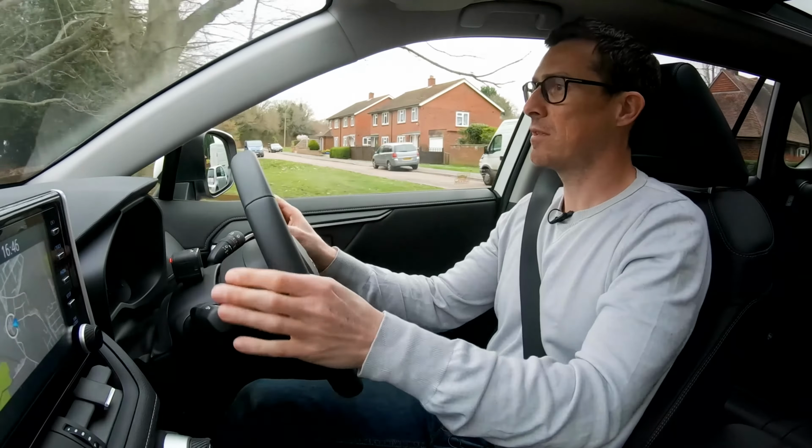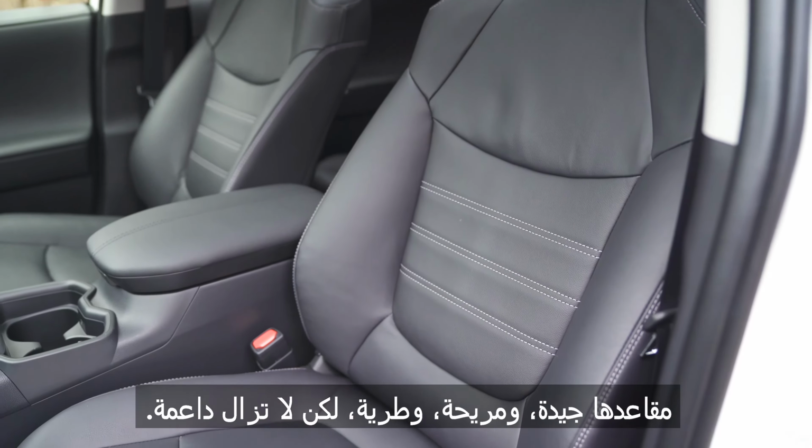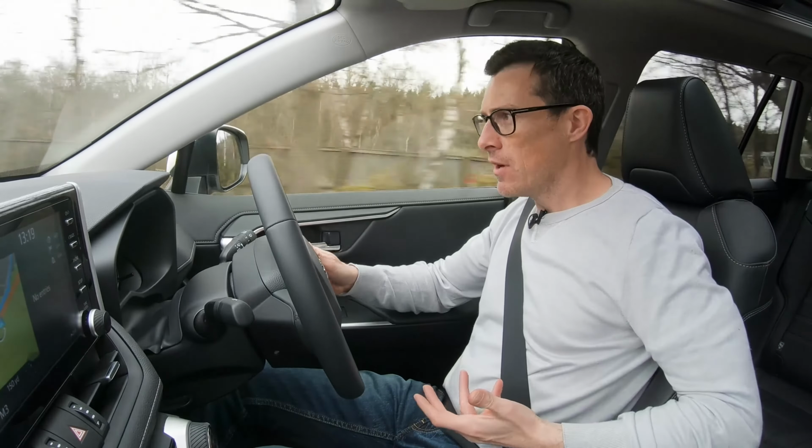On the motorway, the RAV4 is a pretty good long distance car. The seats are nice and comfy and soft, but still supportive. Also, it's reasonably quiet. You do get a bit of tyre noise and a little bit of wind whistle from those big door mirrors. It's not quite as quiet as a Citroen C5 Aircross. What does spoil the ambience though is this.